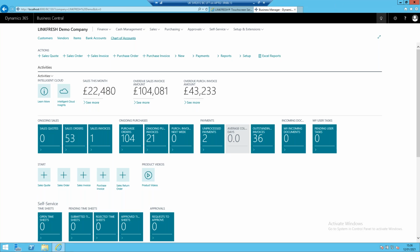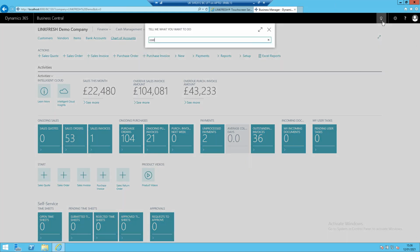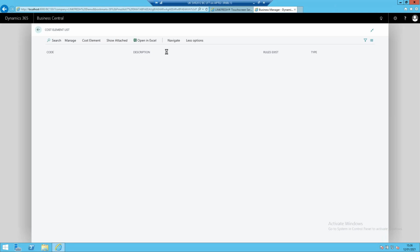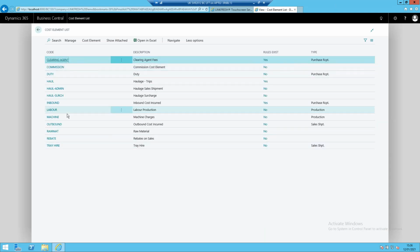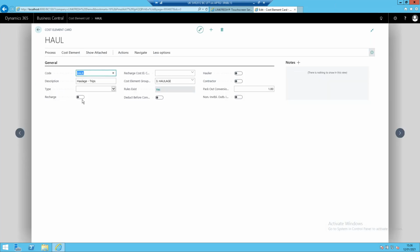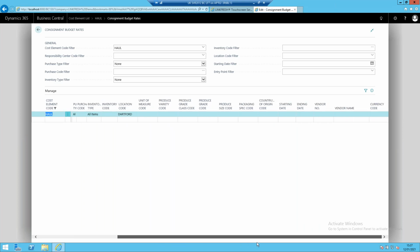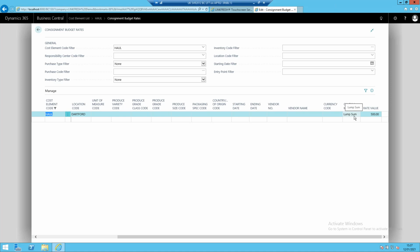Now, the last thing I want to show you is how we arrive at that £500 for that haulage, and it's built around this concept that we've added of a cost element. So if I go into my cost element list, all configurable, you can set up the cost elements that apply to your business. I've been working with haulage, so if I click on the haulage cost element, we can see a bit more detail about that, whether you're going to recharge it back to the grower, and whether any budget rules exist. So if I go to cost element and my budget rates, we should be able to see one row in here. If I scroll this grid to the right, you can see that lump sum of £500.